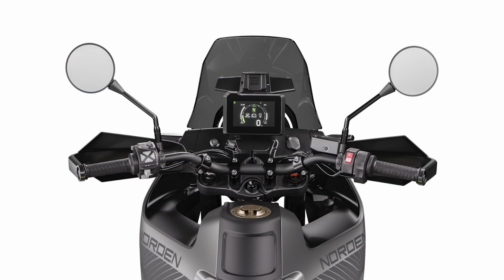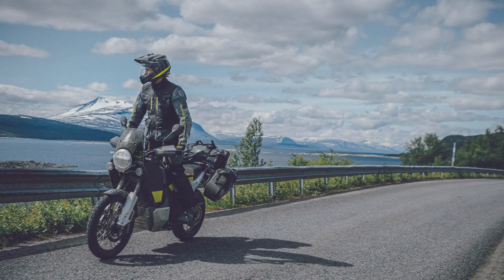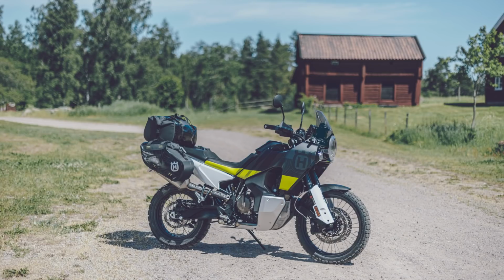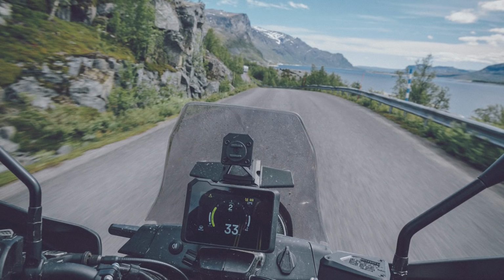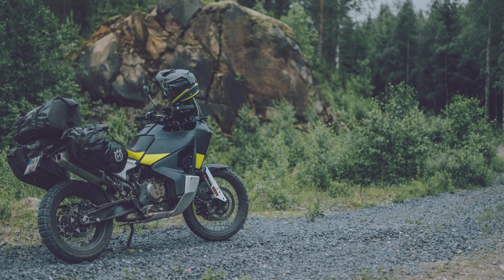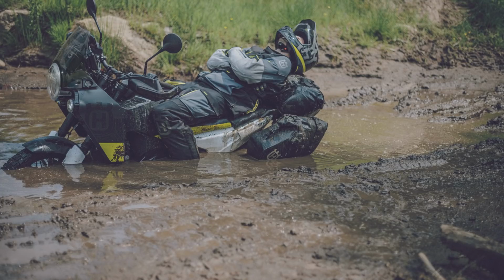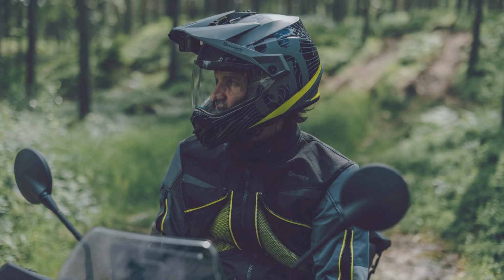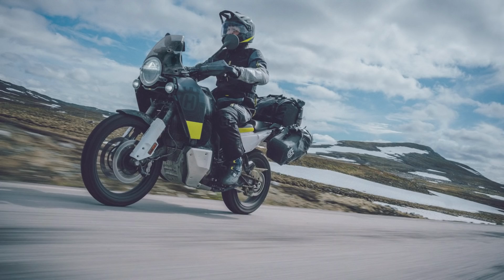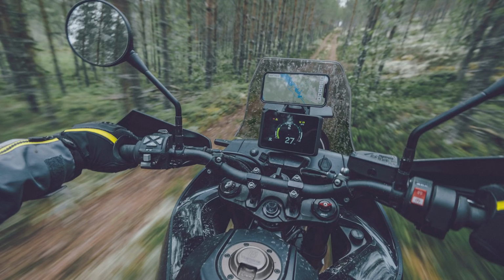Now, as for connectivity, the Norden 901 is equipped with a state-of-the-art 5-inch TFT display. The full-color display is easily readable with the main information positioned so the riders can immediately process it. The display's configuration can be varied and automatically adapts to changes in environmental light. The rider can select which information they would like displayed on the screen. This includes the trip meter, fuel range, fuel consumption, water temperature, and so much more. All ride modes and ABS settings are immediately visible on the screen.